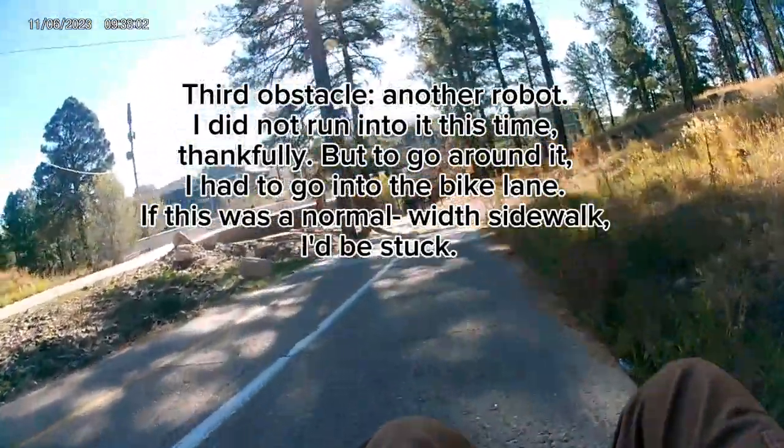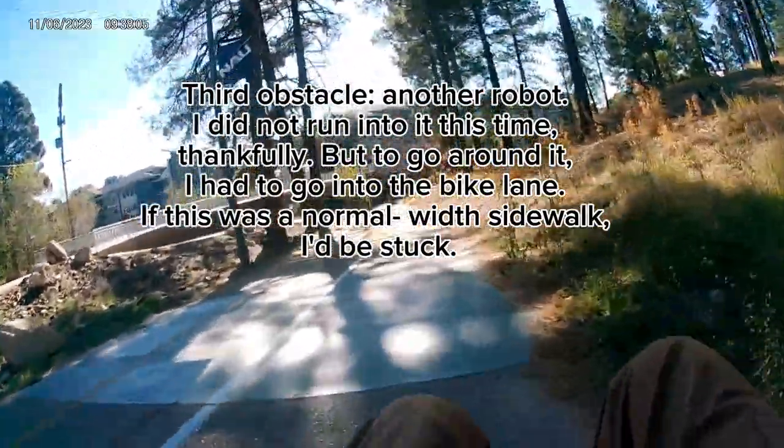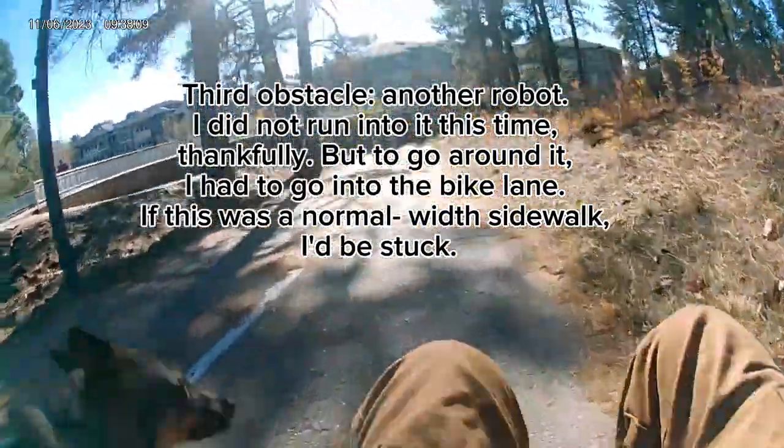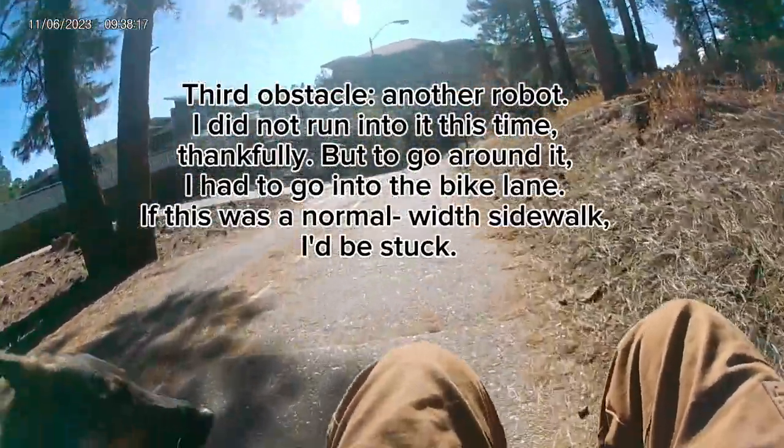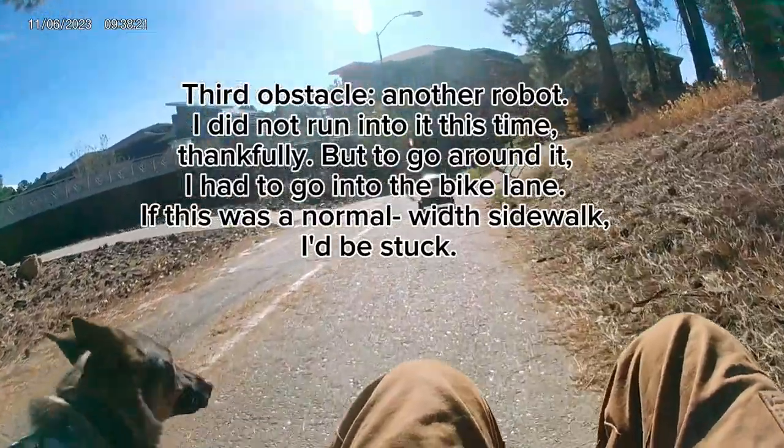Third obstacle, another robot. I did not run into it this time, thankfully, but to go around it, I had to go into the bike lane. If this was a normal area with no bike lane, I'd be stuck.